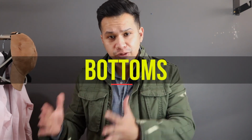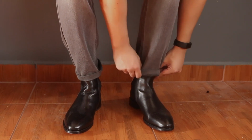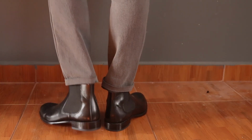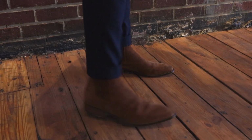Now let's move on to the bottoms. We've added some height with the boots. Now let's complement that with some cropped and tapered bottoms. Now it's really personal preference on how high and tapered you want your pants to be, but for me, I go for little to no break, and if I want to go up higher, I just simply cuff the pants a little bit. This look is just going to stream everything together much smoother than wearing long stacked bottoms.